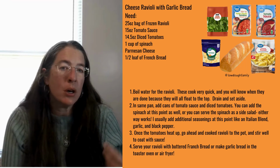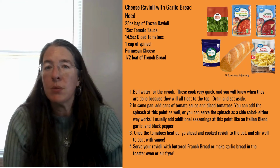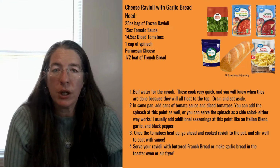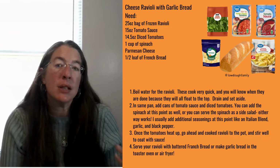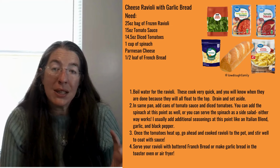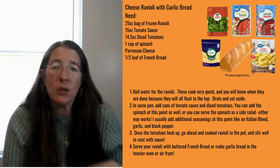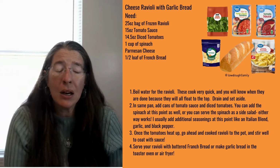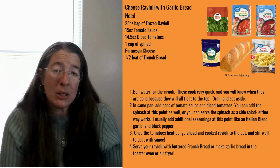The kind at Walmart was just a regular cheese. Some had meat, some had spinach in them. You just pick whatever flavor works for you. Now, I like to use a 15-ounce can of tomato sauce and then a 14.5-ounce can of diced tomatoes. I'm really hooked on Italian style tomatoes because they already have the seasoning in there, but you could do plain diced tomatoes and then just add your own seasoning.